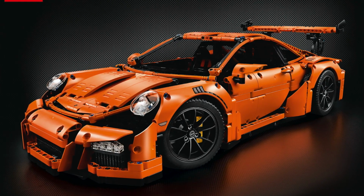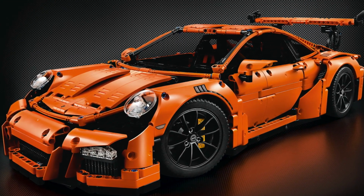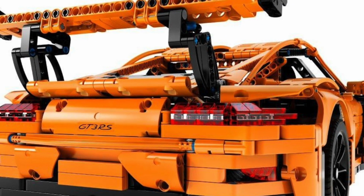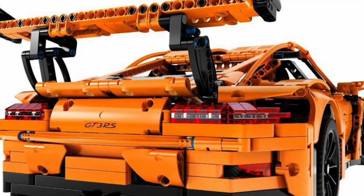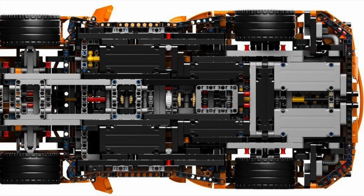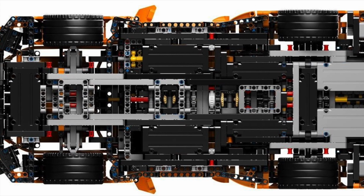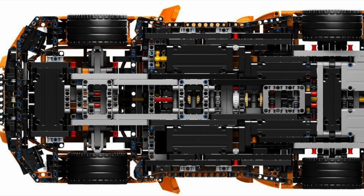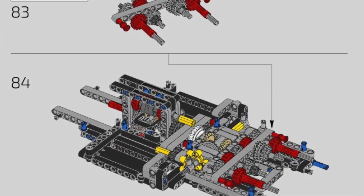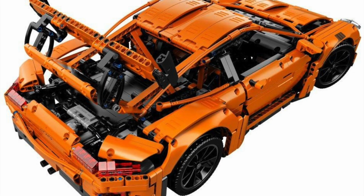Number 4, we have the Lego Porsche GT3 RS Technic build, and this is a set that I was super excited for. I'm personally a big fan of Technic. It's more technical, a little bit more of a difficult build, and usually has more of an adult feel when you're building the set. So when this set was announced, I was super excited for it. It had a really high price point though, at $300, which is kind of a tough pill to swallow, but with the box you get, the instructions you get, and the build process was awesome.